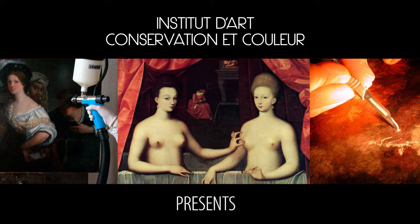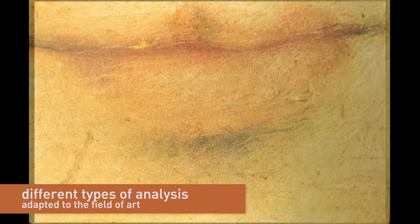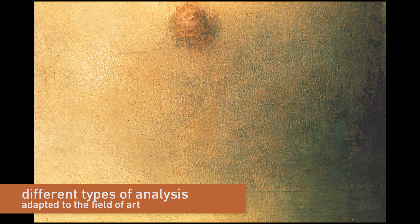The Institute of Art, Conservation and Colour was the first scientific laboratory of artworks in the private sector in the French market. The I.A.C.C. was established in 1979 by Sylvain Bronze, a restorer accredited by the Louvre Museum and the Musée de France in 1964. In recent years, together with Monsieur Bronze, the Institute designed and developed different types of analyses adapted to the field of art to determine the quality of artworks and a range of other information using an entirely scientific approach.